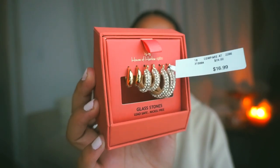And last but not least are just two jewelry items that I picked up today, actually, at TJ Maxx. The first one is from the brand House of Harlow, which I think is Nicole Richie's brand, I could be wrong. I got these little hoops, and I just like the diamond ones, which I thought were really cute. I've been loving my little hoops lately, and I feel like this has little blingy bling. I more so like silver jewelry over gold, but because these have diamonds on them, it could work for both. So this was $16.99 for three of them.